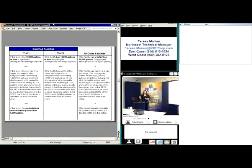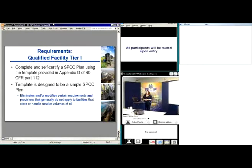As I said earlier, based on these categories, there are different levels of implementation and requirements for you. So let's start off with the qualified Tier 1 facility. Again, we calculated our aggregate total. We're less than 10,000 gallons. We don't have anything 5,000 gallons or greater. Well, then we're going to allow you to complete and self-certify a SPCC plan. You can self-certify this plan and create it using a template that they actually provide in the regulations. It's Appendix G of the SPCC regulation.